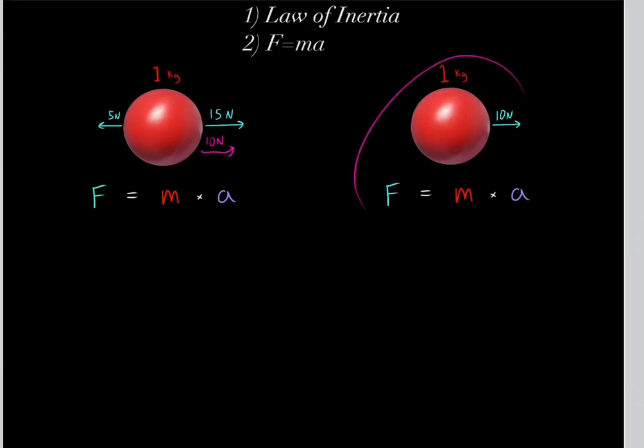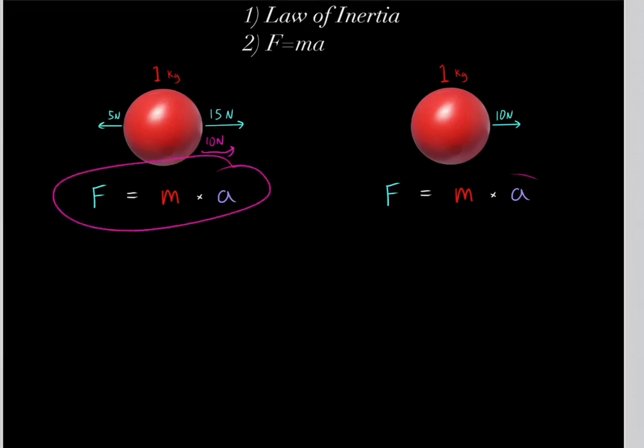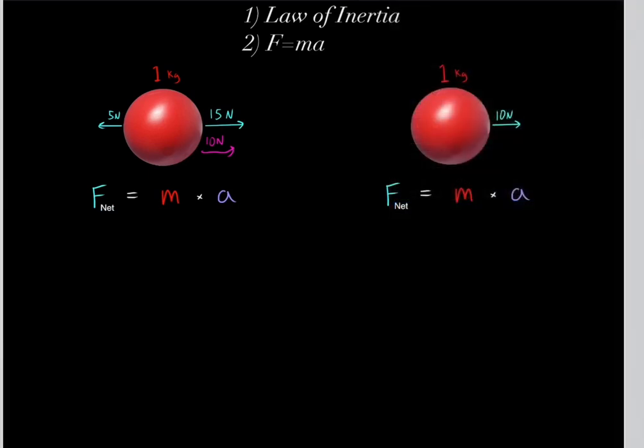So now that we know this, how do we use these equations? Well, again, we know we would apply the mass and the force. But for this ball, how would we plug in these values? Would we apply 5 newtons or would we apply 15 newtons? Well, what's important to realize is really the way this equation should be drawn is like this. In reality, the way you use Newton's second law is the net force equals the mass times acceleration.